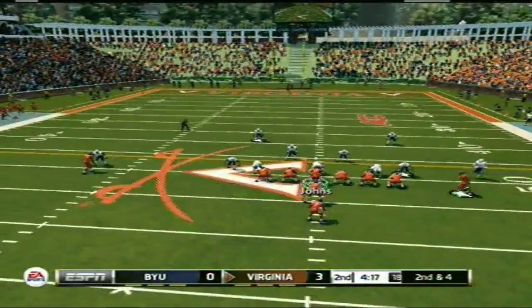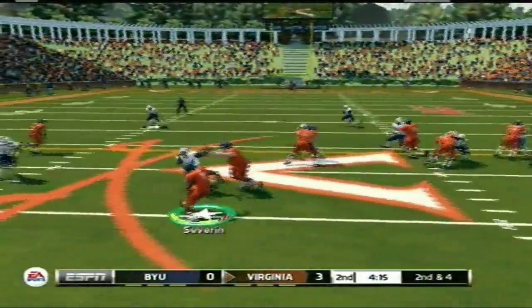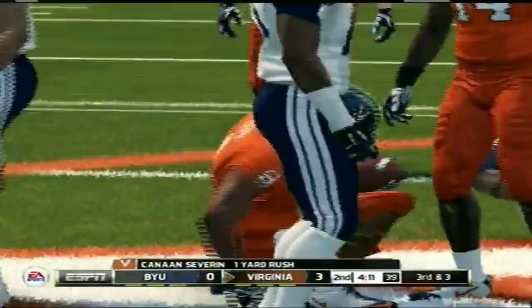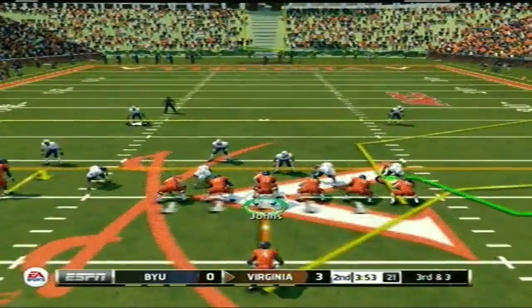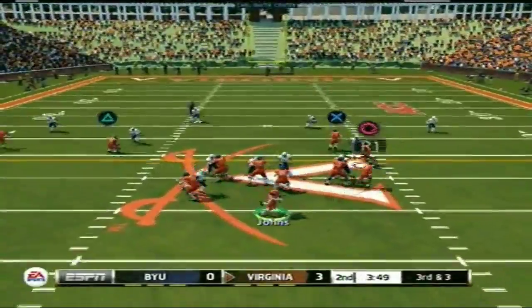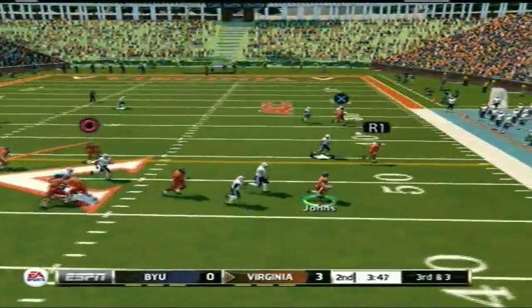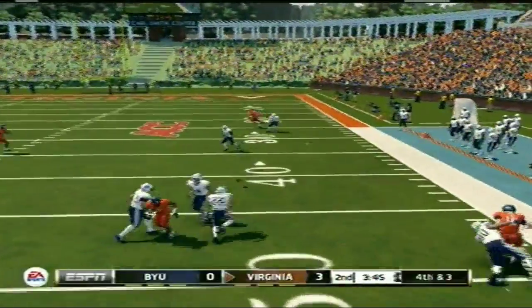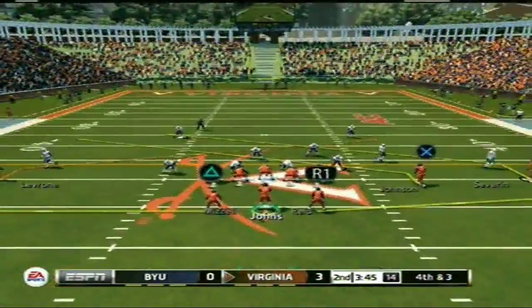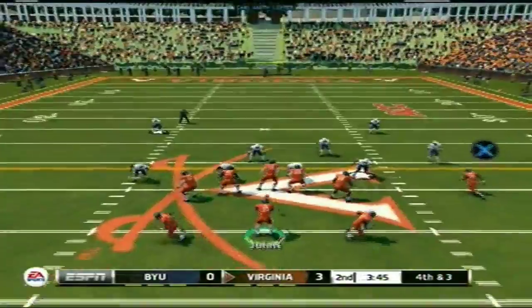So almost 30 rush yards on the game for Mizell on 6 carries, not to mention a few yards on passing plays as well. So we find Kanan Severin on the jet sweep there, and he only gets about a yard on the play. So rolling out here, trying to find anything we can, and not really much doing there. Incomplete on the play.